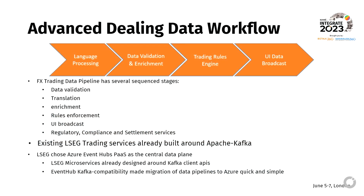So as part of this, like I said, we have various stages in this pipeline. Processing the language, enriching it with data, publishing that to a rule enforcement engine to make sure that the kind of trading that you're doing is allowed and that you are following the right workflow and you're doing what you should be doing. And then we need to update applications and other services that sit on the end as well.